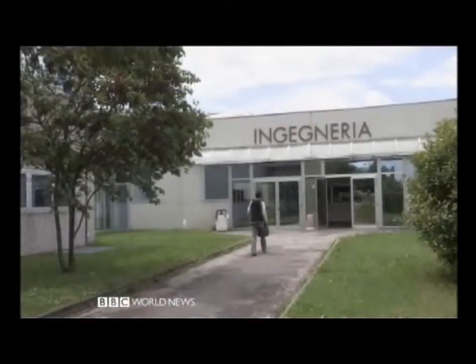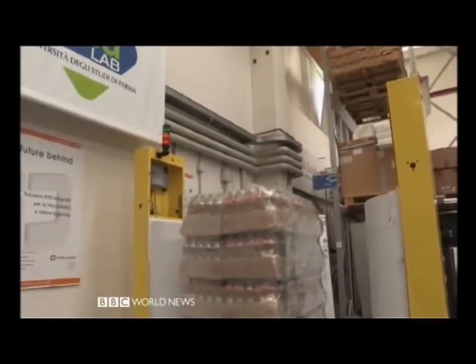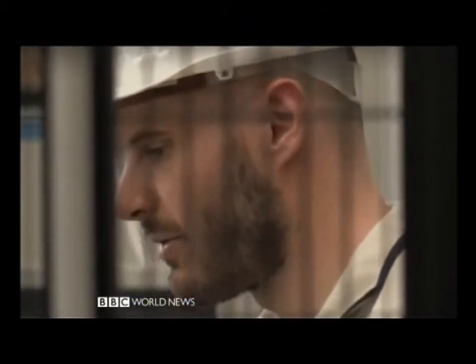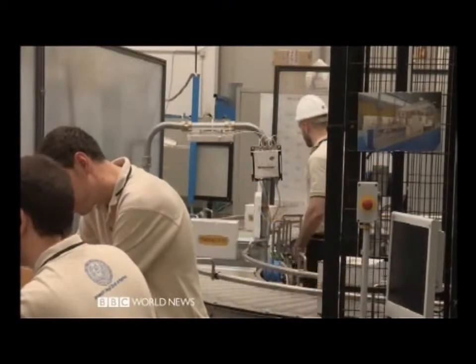ID Solutions is a spin-off company from the engineering department of Parma University. It's using radio frequency identification technology to allow processors, distributors and retailers to track what happens to a single pallet of food every step of the way, from the farm to the shop, ensuring produce is being stored efficiently.